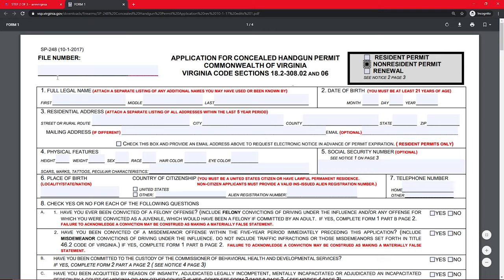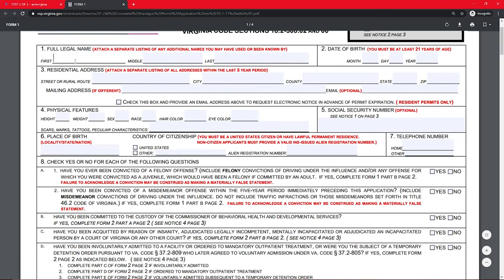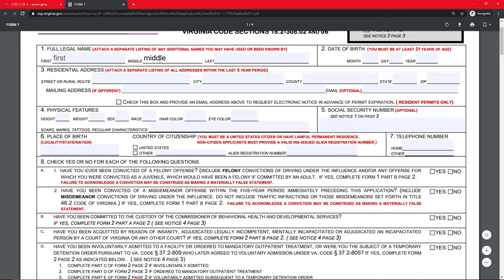You can leave file number blank. And then let's come down to step number one here. We got full legal name. So you're gonna put in your first name. I'm just gonna type in first, your middle name, and then your last name.